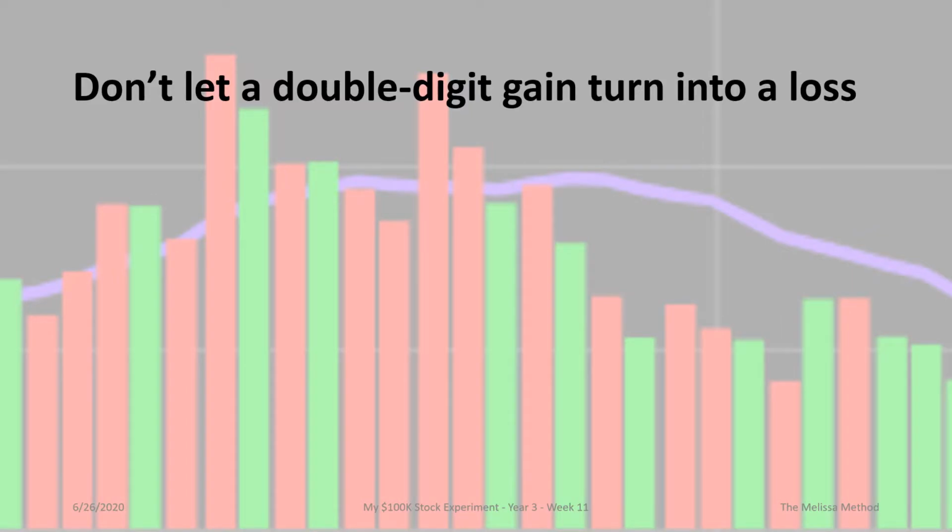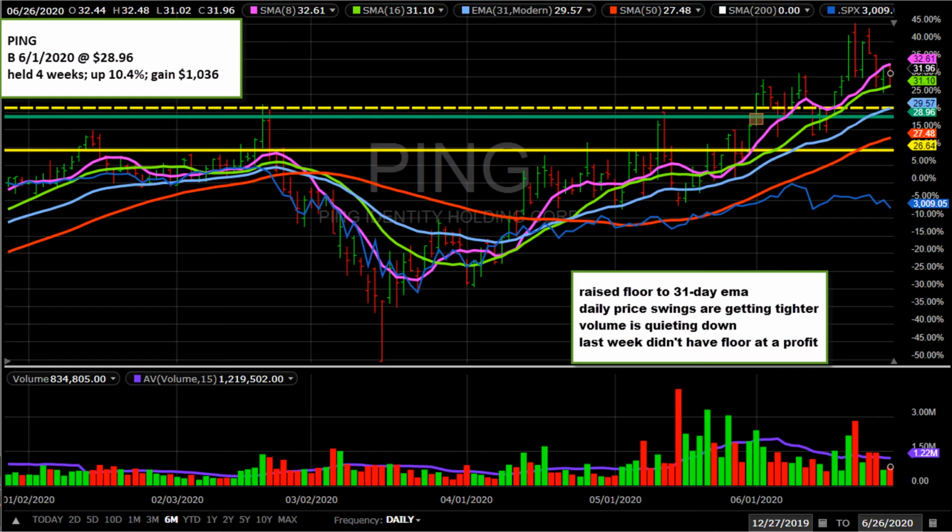Don't let your double-digit gains turn into a loss. Ping. I raised my floor on this to the 31-day exponential moving average. These daily price swings, the length of the bar, are getting shorter and tighter, and volume is also quieting down a little bit. So hopefully this is just gaining some strength before it takes off.